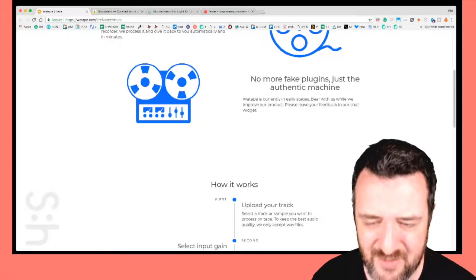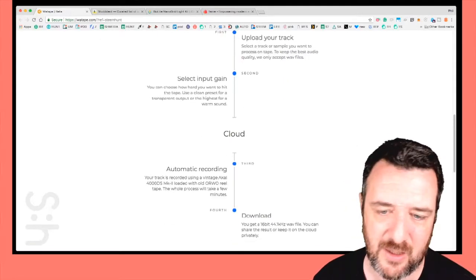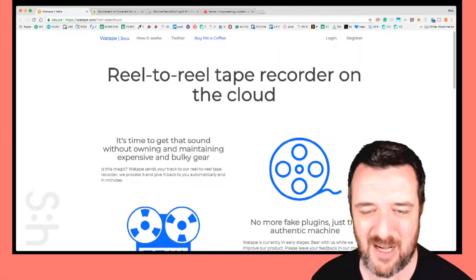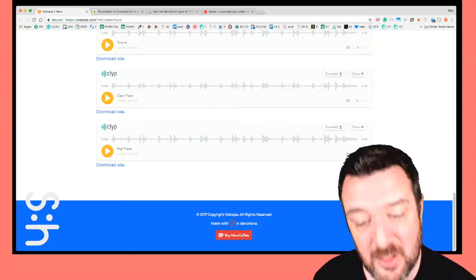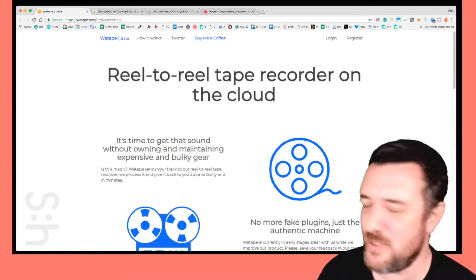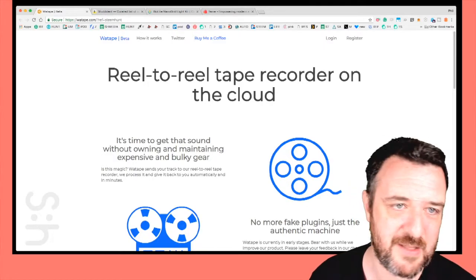You upload WAV files, I think, and then you can change the input gain, and you can stitch them together. And I guess for old school people who love the idea of stitching together stuff in the cloud, maybe you're moving still from reel to reel tape, this is a cool little thing. I think there's a little bit of legacy and history in there as well, especially if you used an old reel to reel. It'd be interesting to hear a conversation from somebody transitioning to this.